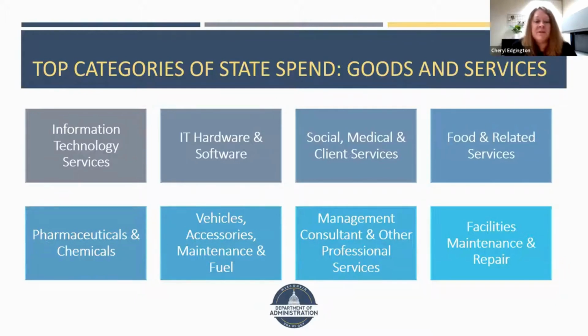So here is just a list. It's not an exhaustive list by any means, but a list of the top categories of spend in the state. So not probably surprising at all. One of our top categories of spend is in information technology. So that includes services, includes the contracted staff that work on those projects, as well as the hardware and software that we need.